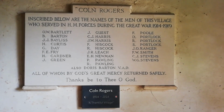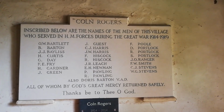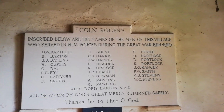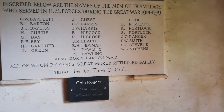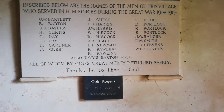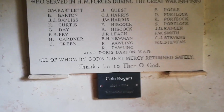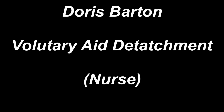Above the slate plaque is a stone plaque, and it's got Coln Rogers inscribed below the names of the men of this village who served in HM forces during the First World War, all of whom by God's great mercy returned safely. And it says also Doris Barton, VAD. Now I don't know what that means. I'm going to go home and research that.